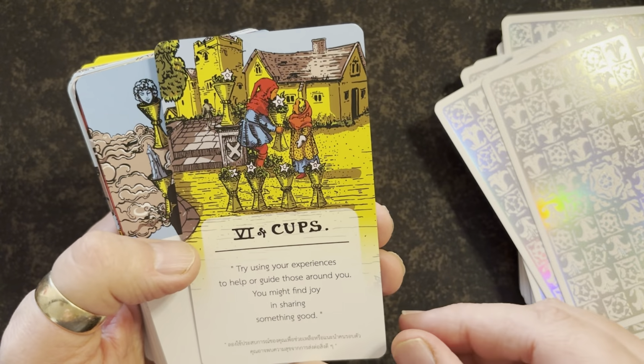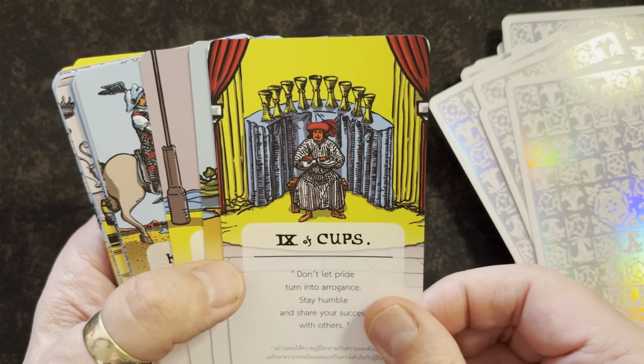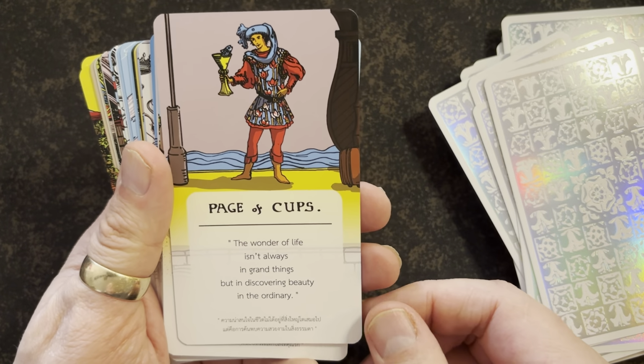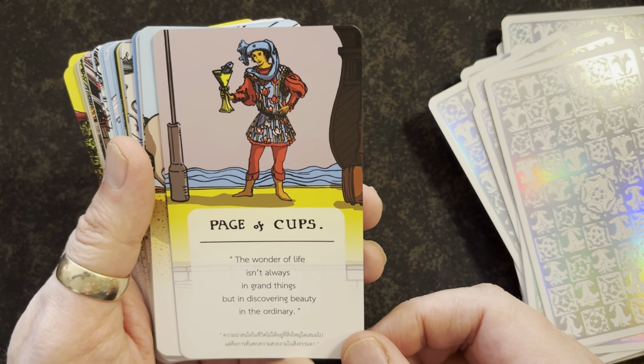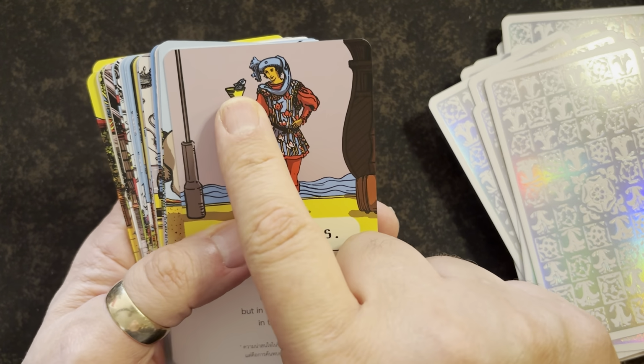Oh, I love the Six of Cups. Try using your experiences to help guide those around you. You might find joy in sharing something good. Colour the sky here, look. Dare to leave behind what doesn't bring you joy and move forward toward what truly fulfills your heart. This is my significator card. The wonder of life isn't always in grand things, but in discovering beauty in the ordinary.